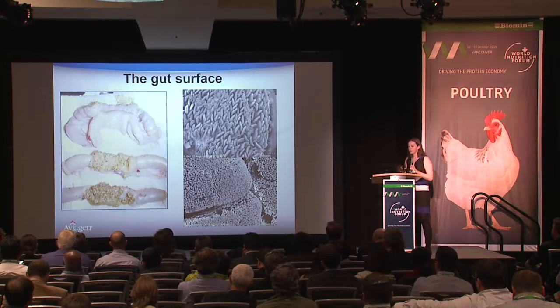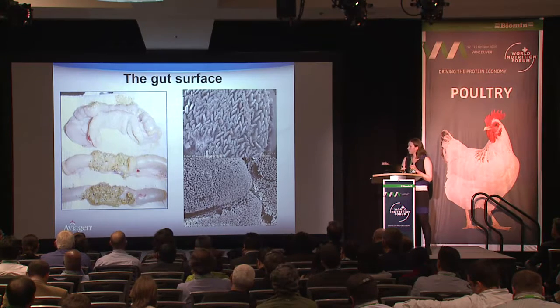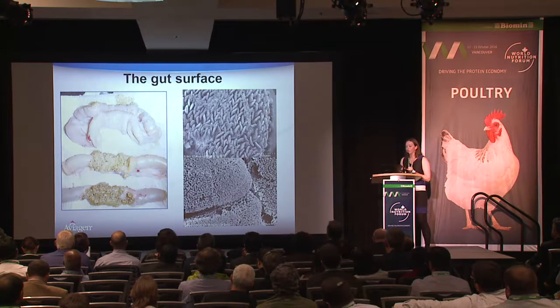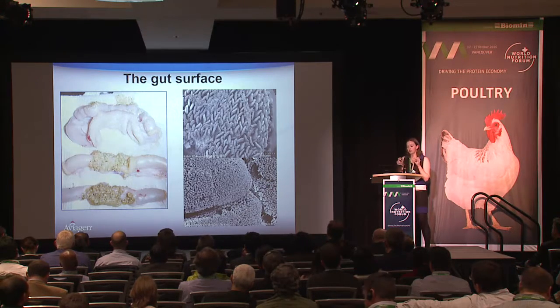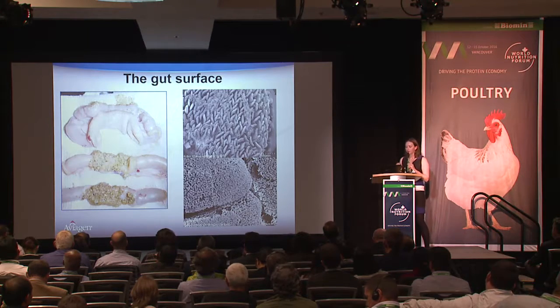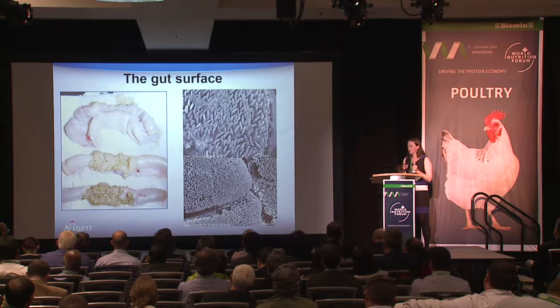So here I've got some images. We've got at the top the duodenum, in the middle the jejunum, and at the bottom the ileum. This is a picture of good gut. The colour is good, it's a nice pink colour. The jejunum at the top, you can see where the intestine's been cut open, the gut has rolled back, and this is an indicator of good gut tone. As we go through the small intestine, you can see that the feed becomes darker and drier, so that's a good indication that good digestion is taking place.